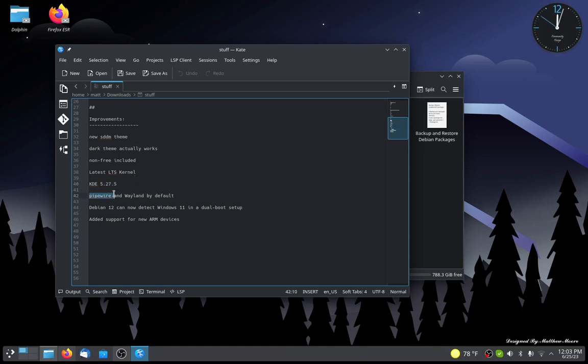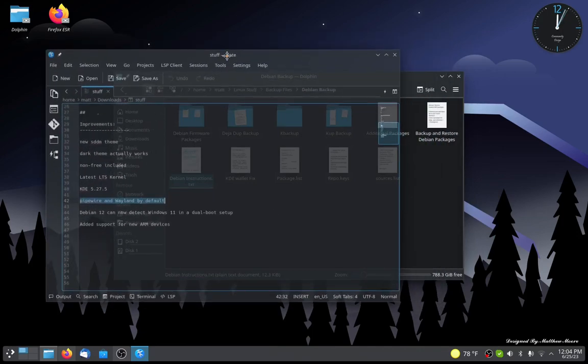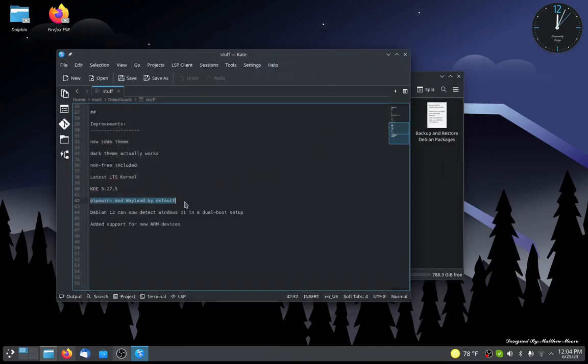We have Pipewire and Wayland enabled by default. Now, I don't use Wayland on my system because it lags. When I have a Wayland session running, just moving my mouse cursor around the screen and moving windows around is really laggy. So I'm using an X session. I'm not opposed to Wayland, but as long as X11 gives me better performance, that's what I'm going to use. I'm sure eventually that will change, but as for right now, I'm still on the X Windows server.